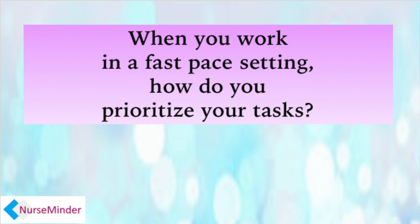Time management. That is so critical in nursing. We have multiple things to do and no time to do it. So you may see a question that says, when you work in a fast-paced setting, how did you prioritize your tasks while maintaining patient care? That's a double whammy. They're looking for prioritization, time management, and patient safety. So there you have it.